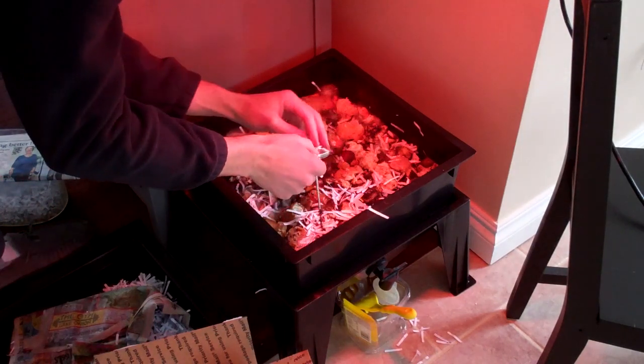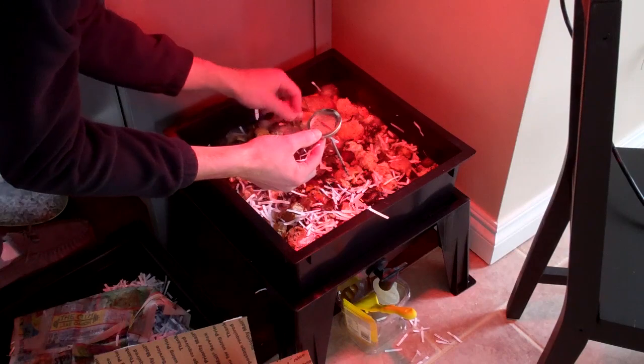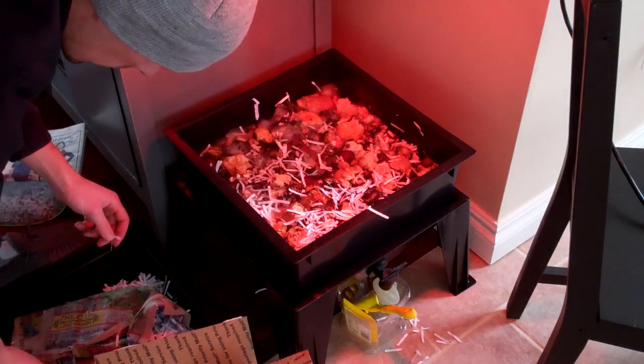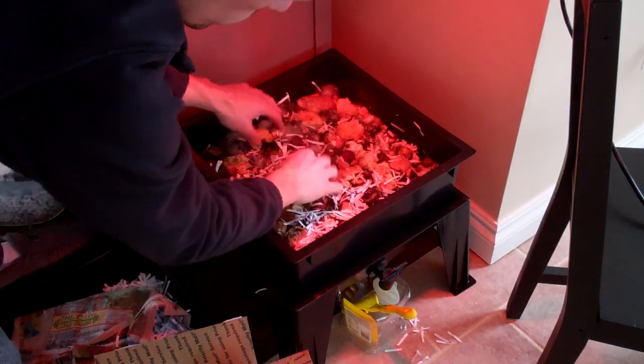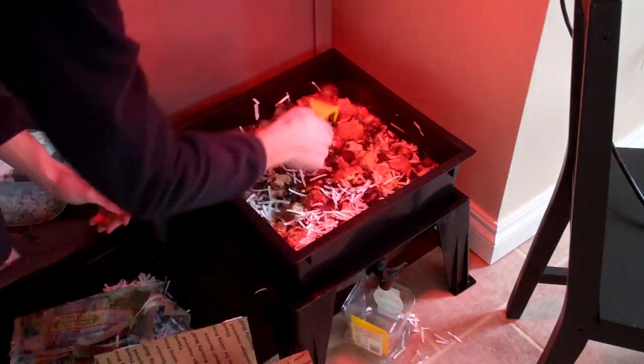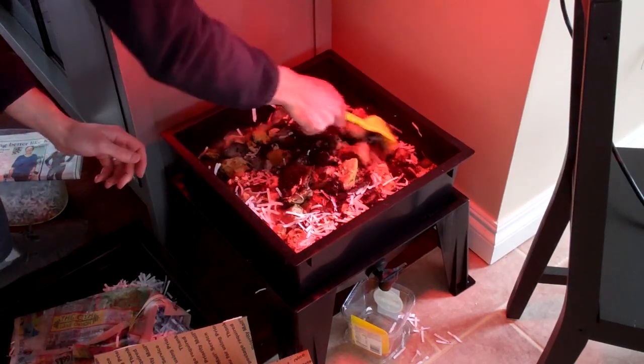So in here right now, there's actually a little bit of food. This little thermometer says it's about 70 in there, so that's good. I got a little bit more food I'll put in, but for now, I'm going to stir this up a little bit.